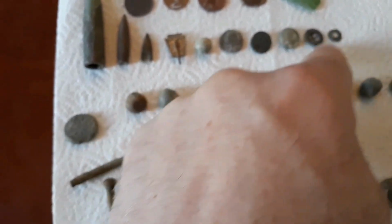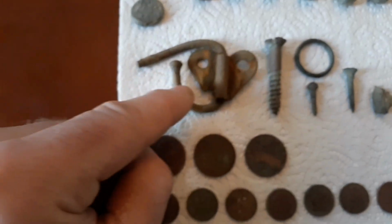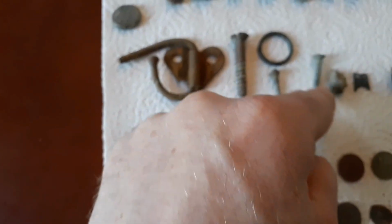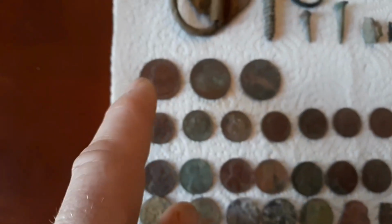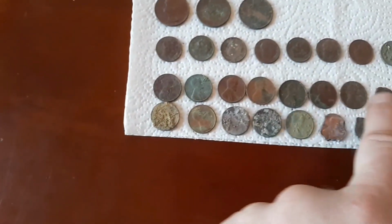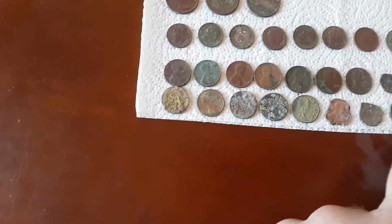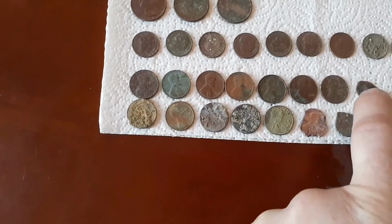That's a button, they're all beat up. Nice piece of sea glass. Some kind of fastener, some brass, older. Screws and nails. 3/4, 1, 2, 3, 4, 5, 6, 7, 8, 9, 10 dimes. 2, 4, 6, 7, 9, 11, 13, sort of, 14, 15. And if you can call that a penny, 16 pennies.